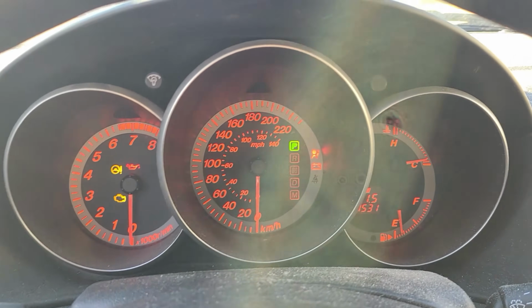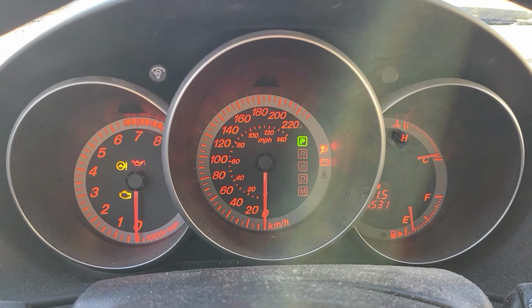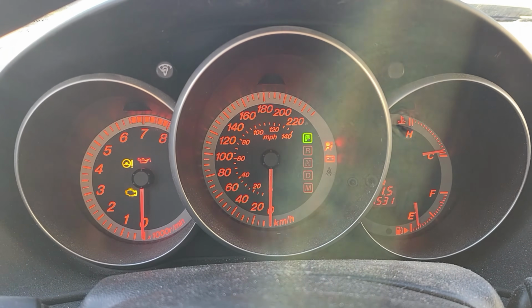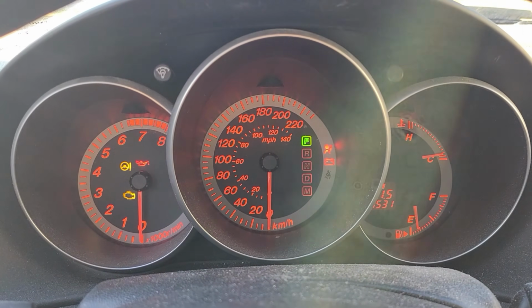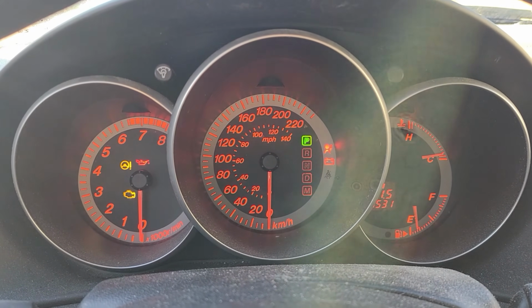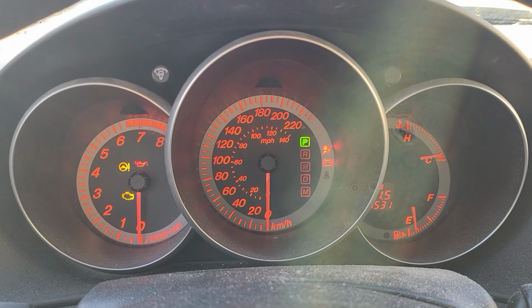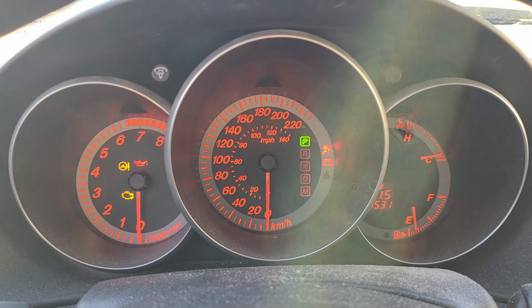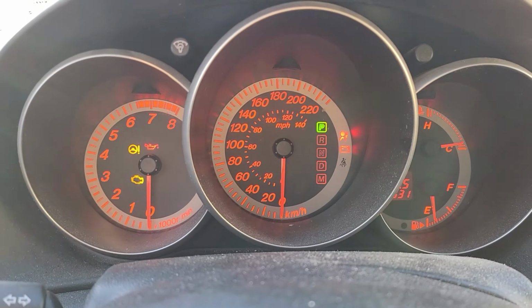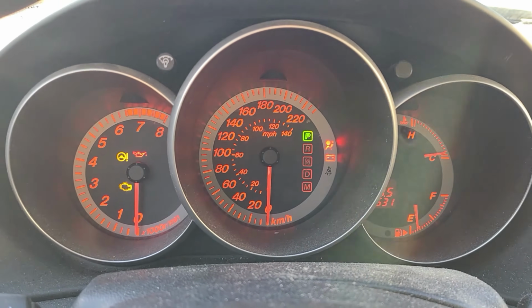But the second thing that I'm about to tell you should have indicated to me that it was the TCM and not the solenoids. When we were driving the car, it'd be acting all weird. Like it'd be shifting sporadically, shifting hard, sometimes not shifting at all. So that's why I thought maybe the solenoids were stuck. They weren't functioning properly, they're functioning intermittently.